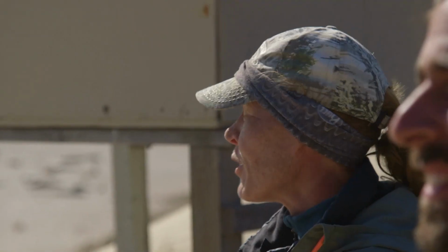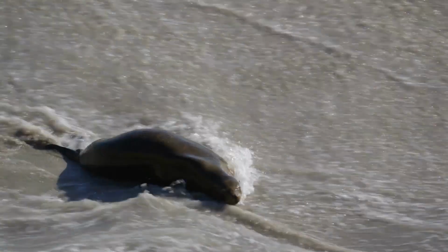I'm in awe. I've never seen anything like this in my entire life. Well, you won't see it anywhere else. You can't see it anywhere else, but right here in one of our national parks. It's incredible. Islands are a great place to spot wildlife, not only on land.